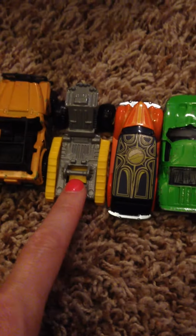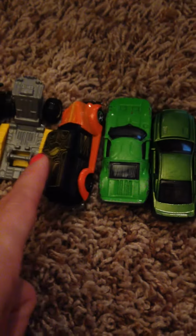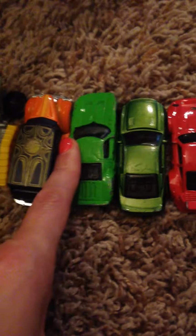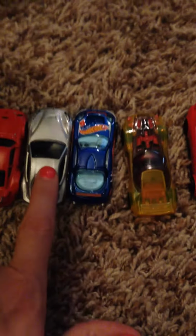Got a yellow Jeep. We got a broken tractor. Let's see, we got an orange station wagon. We got a green car, red car. What color is this? Silver? Blue? Yellow? See a red Porsche.